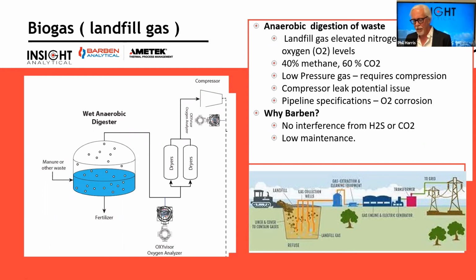I realize I don't think I put a slide in about flare lines, but I meant to. Similar to the vapor recovery side of things, did I not? Yeah, I forgot a slide. It should have been right here before this one, but anyways, I'll just mention it.